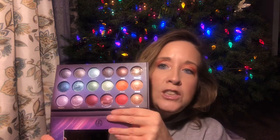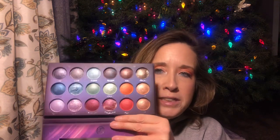This is a good product. It is 18 baked shadows, and that is what you're getting, and it is a great product. I love it. I love all these shades in here. They are absolutely stunning. There are some fall looks you can do. There are some spring looks you can do. This is a multifaceted palette, in my opinion. This is just not a one-look palette.